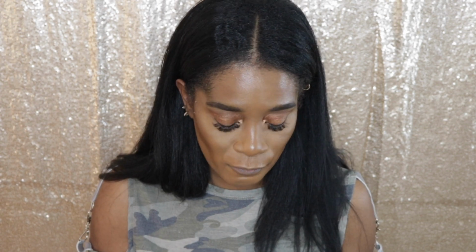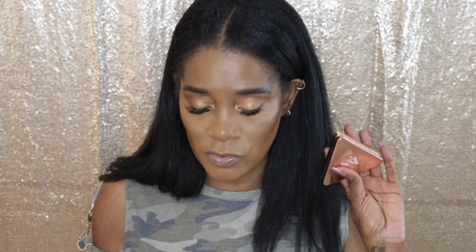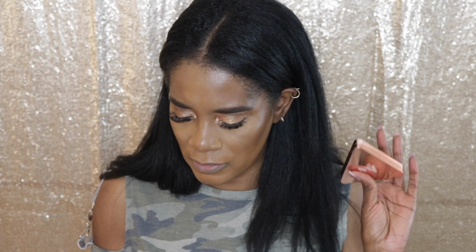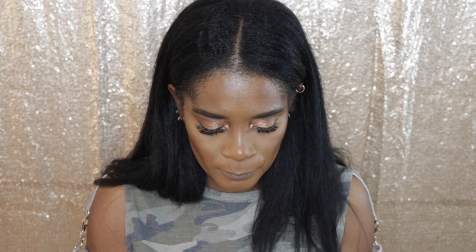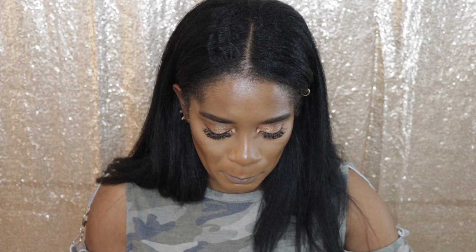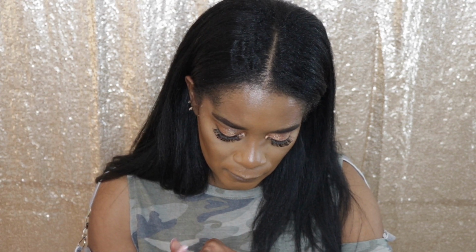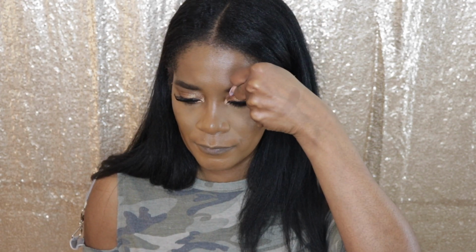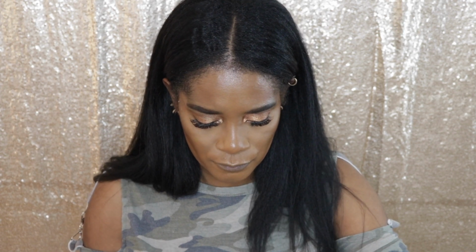So far. Alright, so the other setting powder I got is the deepest shade, and this is Loyalty, and it's for dark to very deep skin tones. It looks super neutral. This is my only worry, and I like my powders to have a little bit of yellow. So yeah, it looks super neutral. Let's see. Yeah, it looks neutral, kind of coolish. But since it's translucent, who knows?